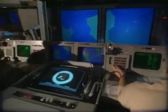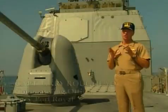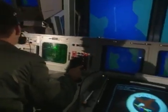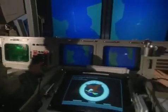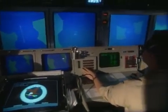I believe the Aegis weapon system is going to be around for a long time because of its flexibility. What the Aegis weapon system is based on is software, and that allows us to go in and change system capabilities and system performance by improving and changing the software that drives the systems on board.